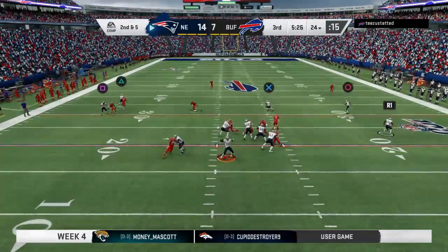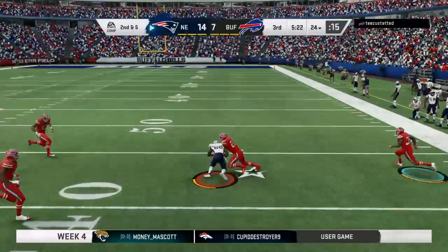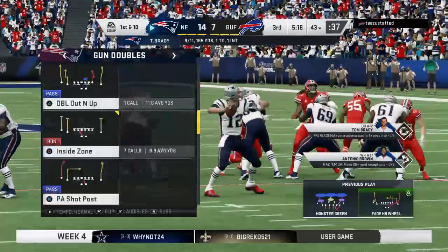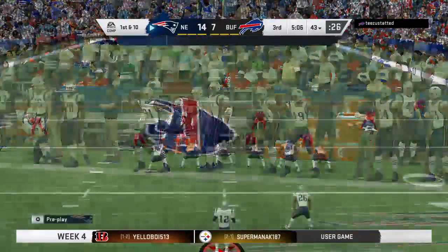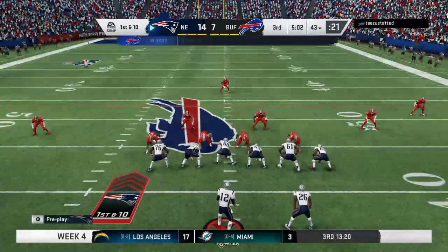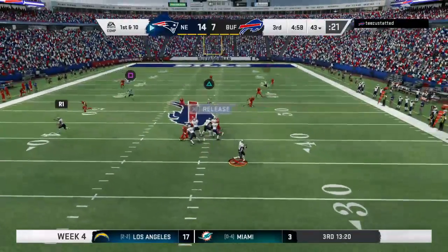From the 24, Brady. That's to his running back, Sony Michel. And they get him down, but not before he takes it across the 40-yard line. 19 yards there on the catch and run. Everyone's got to be able to catch the football. Doesn't matter what position you play, but if you're on offense, be aware a ball may come your way.